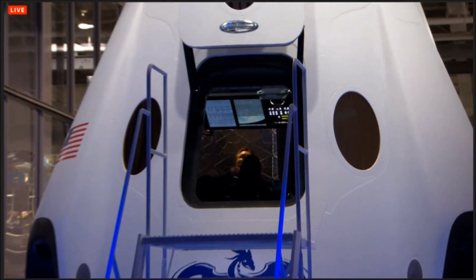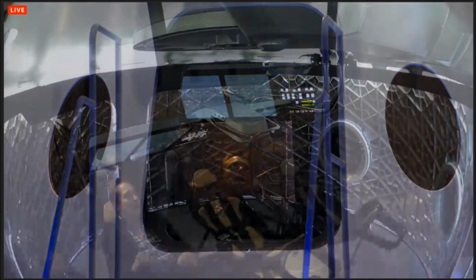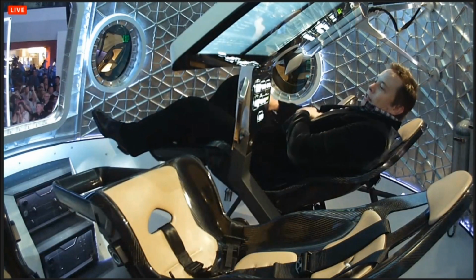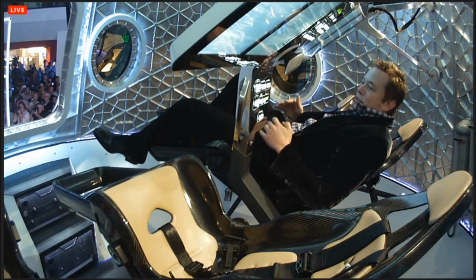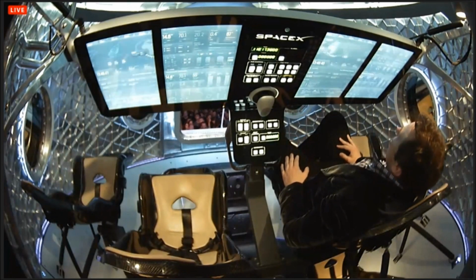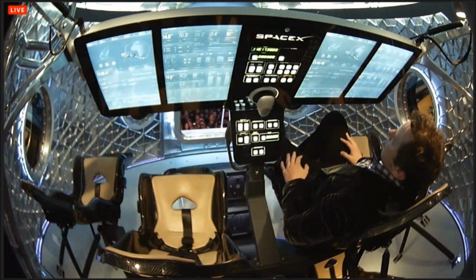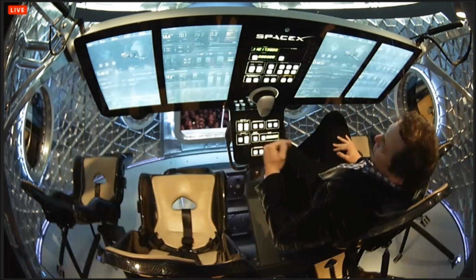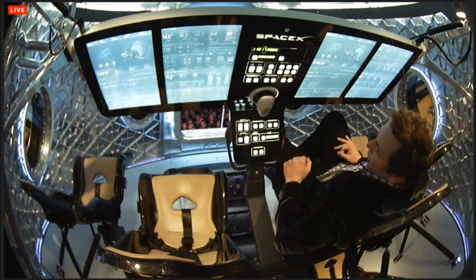So I'm sitting here in the pilot seat. And pull that down. So we've aimed for something with Dragon version 2, for the interfaces and for the overall aesthetic, that's very clean, very simple. As the pilot, you're able to interact with the screens overhead and control the spacecraft, and then we've got all of the critical functions that are needed in an emergency situation as manual buttons. So that's what you see in this area here.